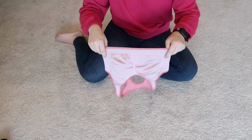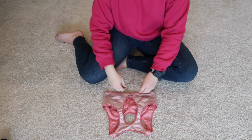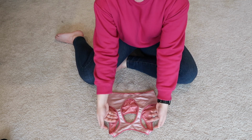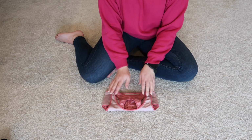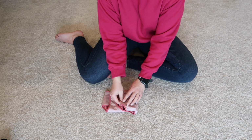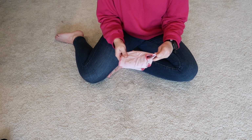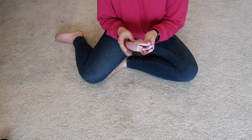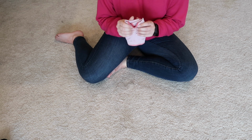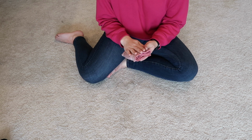All right, next item of clothing is a sports bra. I like to lay mine flat face down, and I fold the top down so it's long ways like that, and then in 2/3. So that is how I fold my sports bras, and these are all stacked up in a nice long stack in my drawer, and I can see everything.